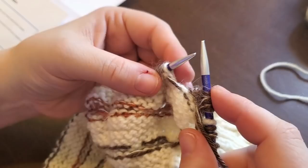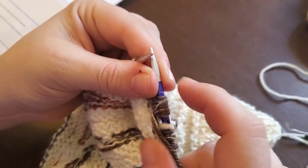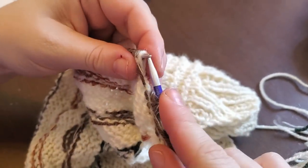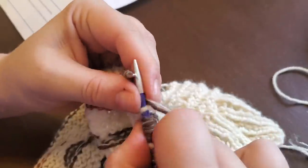I'll show that whole section again, and then I'll show how to work this clump of stitches once we get back. So again, slip with yarn in front, and then we're going to knit our 7 stitches in between.